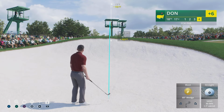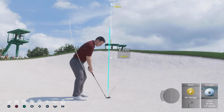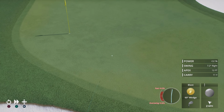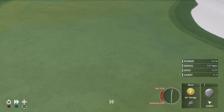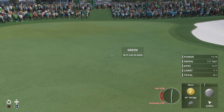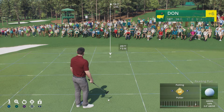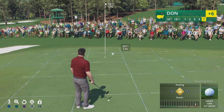Going to have to accelerate through the sand here to give this enough carry. That is such a tough bunker to try and navigate. That's onto the green, but still a tricky distance coming up.